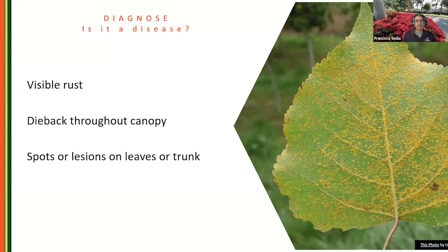In the case of diseases, you're looking for necrosis, visible rust in the back of the leaves, for example. You could see dieback through the canopy, poor trees, they are not thriving. You can find spots or lesions on the trunk or on the leaves. So these are all signs that you could use to determine if you're having a disease. Of course, getting on the underside of that leaf, you will find the rust. That will be your sign in this case.